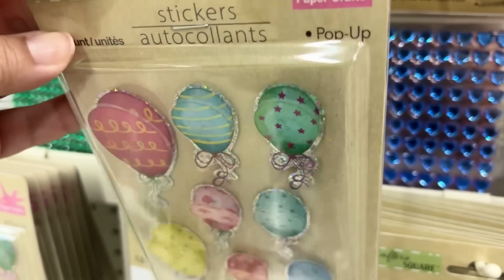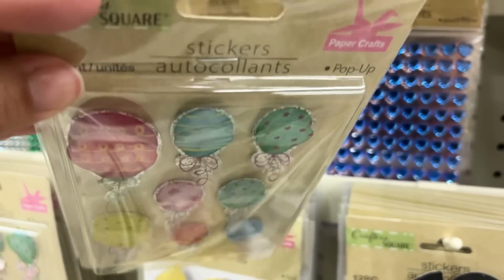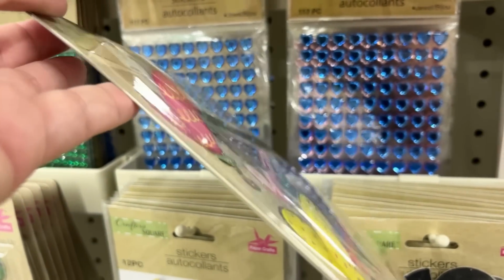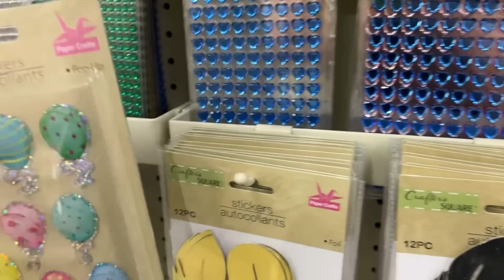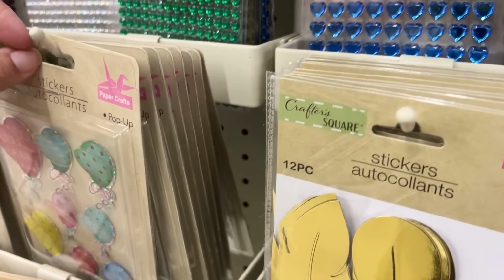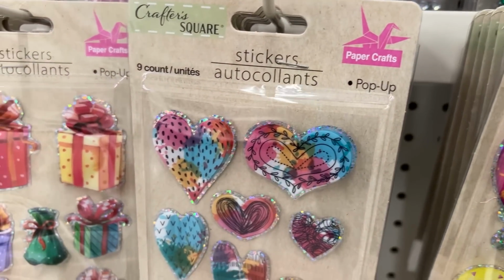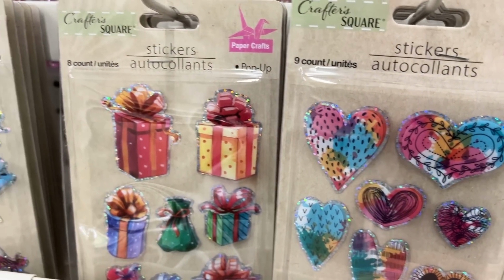I was really hoping that the camera picked up the effect of these. I have never seen these stickers before. They're 3D, but in a way that I've never seen before, whereas the top was 3D, but the bottom was flat. Very cute. I think these are adorable.